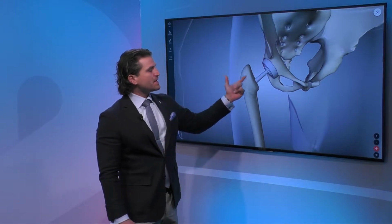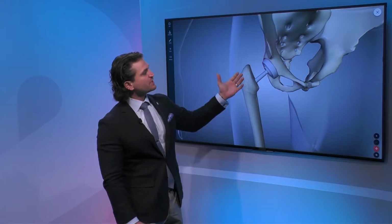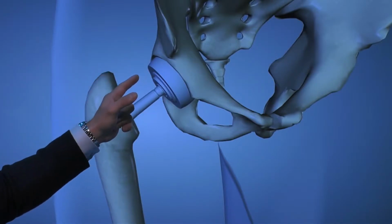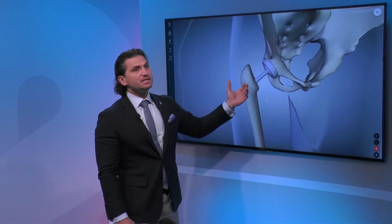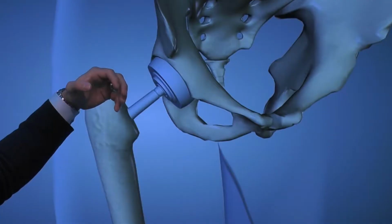The hip replacement replaces the bearing surface, or the articular surface, of that joint. So what we do is, similar to that knee graphic that we saw, the cartilage on the ball, or the femoral head, will wear out. So we take that out. And what we put in is usually a titanium implant with a hardened ceramic ball.